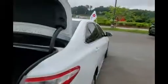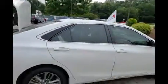Hey, this is an absolutely amazing vehicle. A great deal there. I'm not expecting it to stay on our lot for very long.